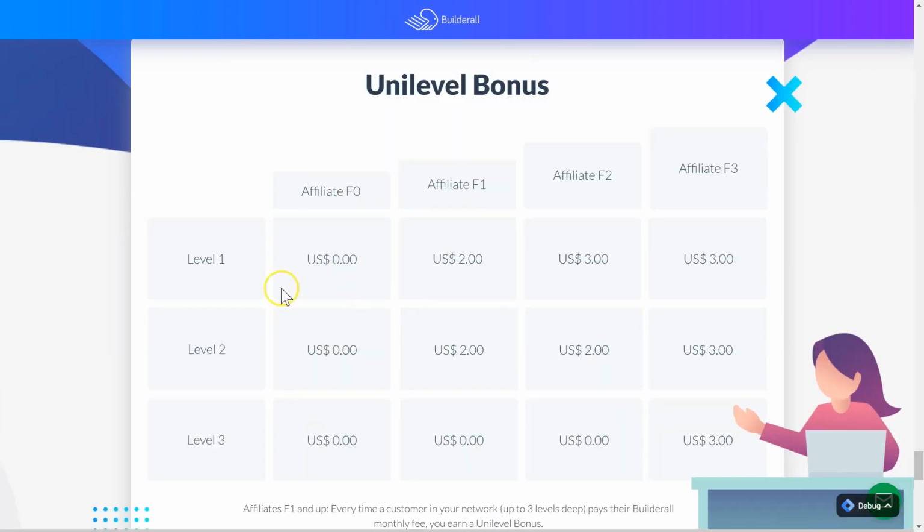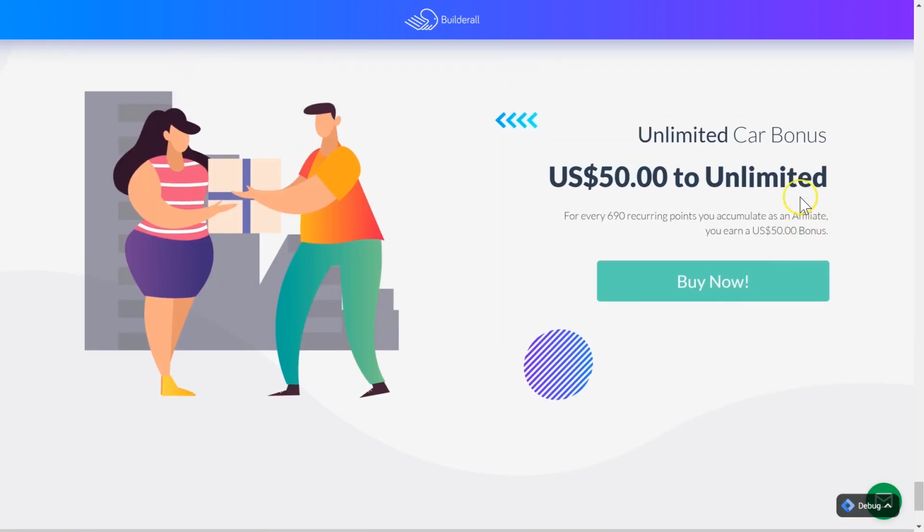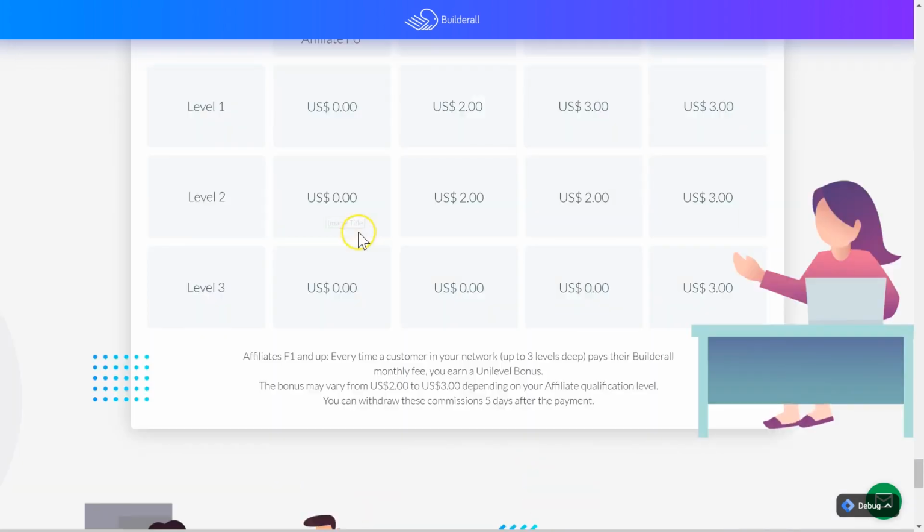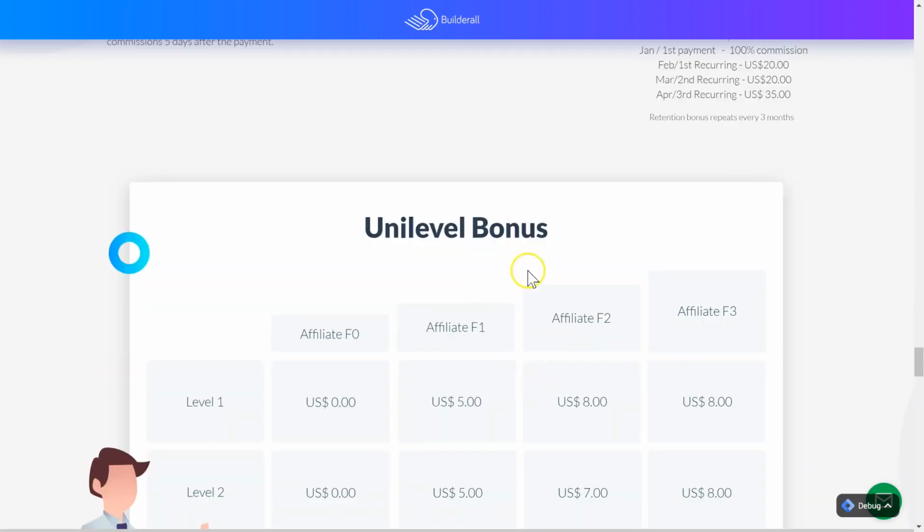And then you can see the uni-level bonuses on here, which work in a very similar way. I'm not going to go through every single one because we've just explained it on the 69 bonus. And again you have the unlimited car bonus exactly the same way. So as you can see, this is a really cool affiliate structure.